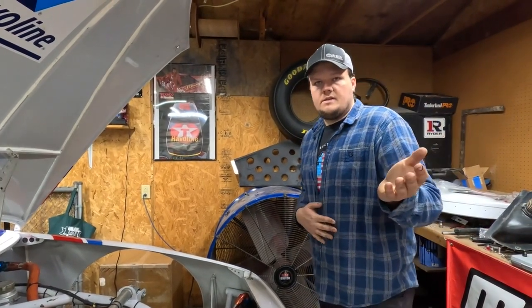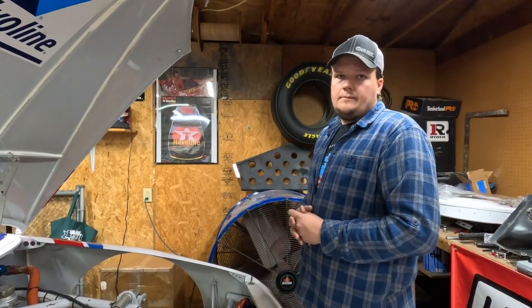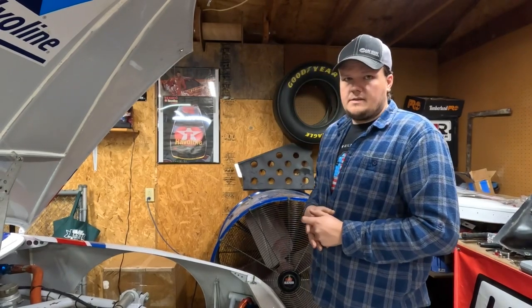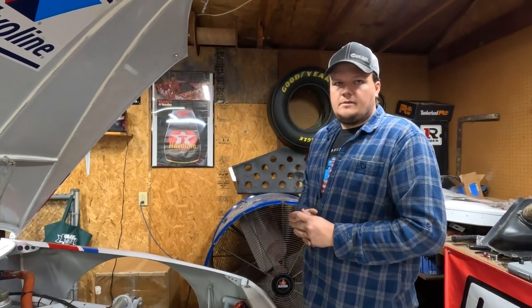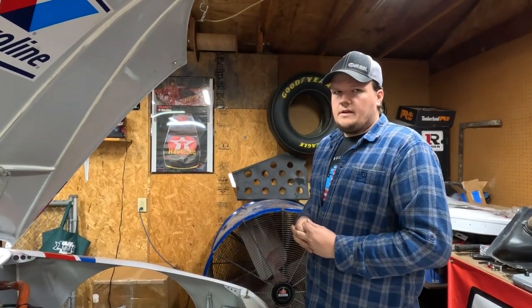51 has a recirculating system on it. Luckily it was still pressurized when we got the car. The fluid was good in it, so we just keep an eye on it and make sure nothing leaks or anything like that. My truck that I had, it had a recirculating system on it too.